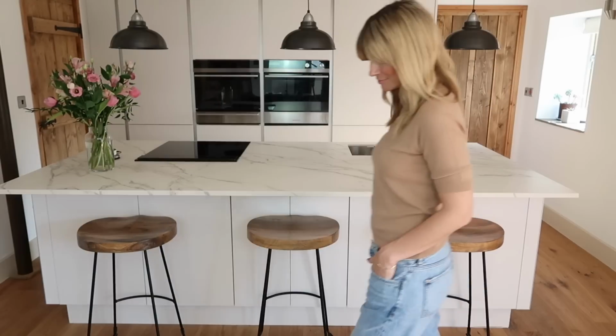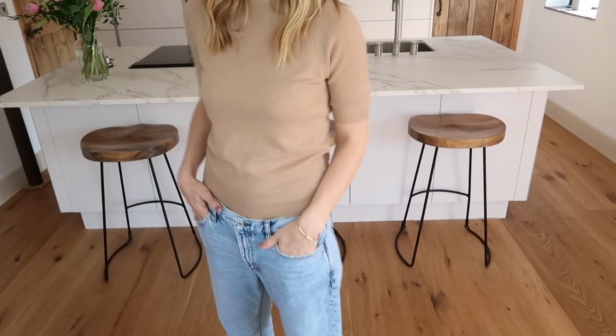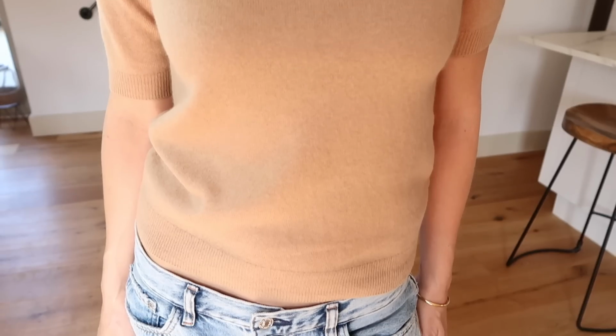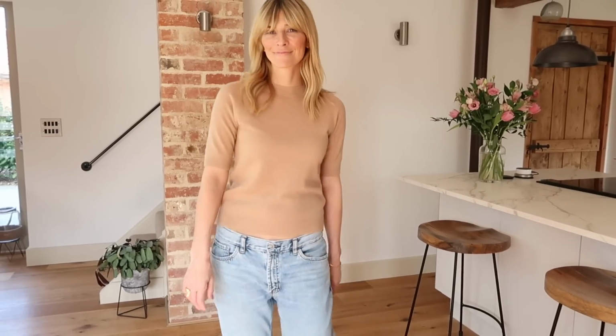This is an extra small, but I have bought from the H&M premium collection before, and the jumpers seem to come up a tiny bit big. So I went for a smaller size, just preempting that that might happen. So maybe size down if you want this kind of fit. If you want it a bit more slouchy, maybe just go true to size. Personally for me, I like it fitting a little bit tighter over my tummy and my waist here so that I can pair it with boyfriend jeans and make it a bit more relaxed.